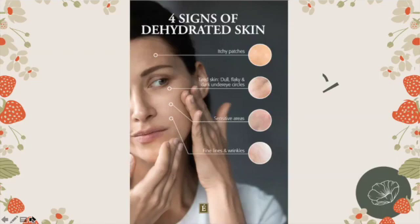Then we have increased sensitivity, which is the third one down, but I'm going to say it as number 2, just to keep you on your toes. One of the biggest consequences of dehydrated skin is an increase in sensitivity. When your skin's moisture barrier is disrupted, it cannot properly protect itself from external environmental stressors.